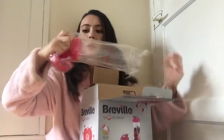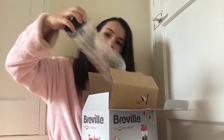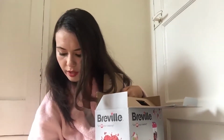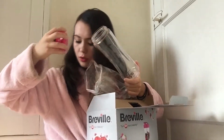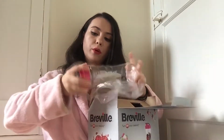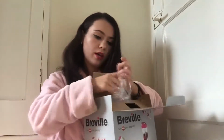So, ooh, this is one of the bottles. And then here's the actual blender. This is just like a portable bottle, I think, if I want to make myself a smoothie and then pack it. Ooh, or I could put this cap and use this for blending. So I can use both bottles for blending, and then this is the to-go cap, so I just need to switch the caps.